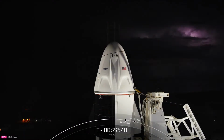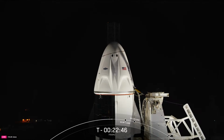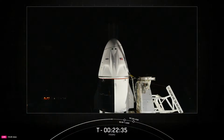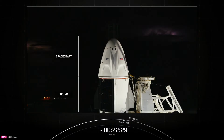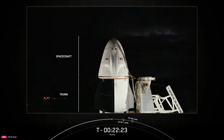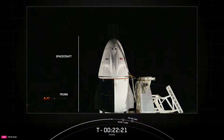Dragon is the first private spacecraft to take humans to the International Space Station, and it's currently the only vehicle capable of returning significant amounts of cargo back down to Earth. Now, the crew will spend all their time in the pressurized section, which is the top portion of the spacecraft. This area allows for the transport of people and environmentally sensitive cargo. Dragon's trunk, which sits below the pressurized section, can carry unpressurized cargo if needed, and it remains attached to Dragon until shortly before re-entry into Earth's atmosphere.